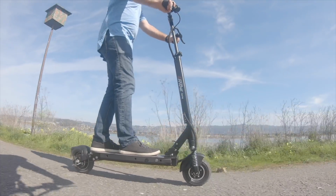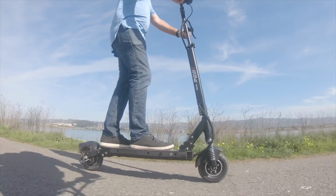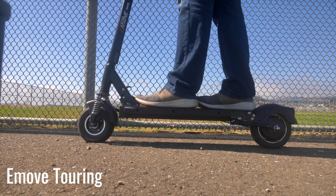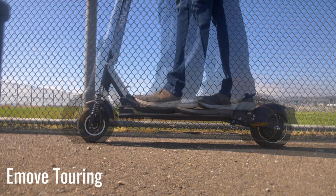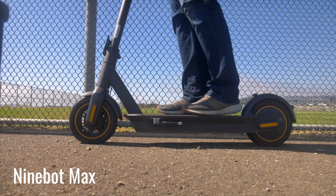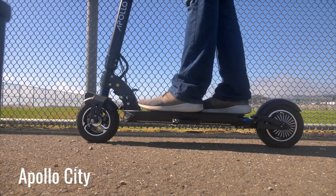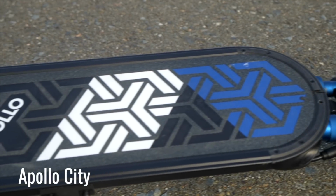When riding, the larger the deck area, the more comfortable the ride. To this end, the Emove Touring has the longest deck by an inch over the competition, and the latest version of the Touring extends that an inch further. The Apollo City is a bit shorter, but makes it up in width.